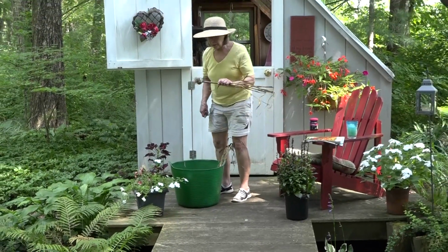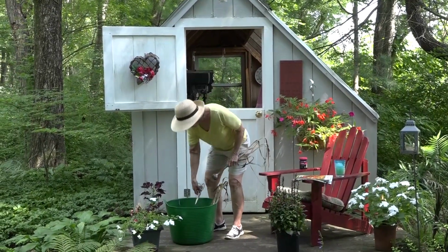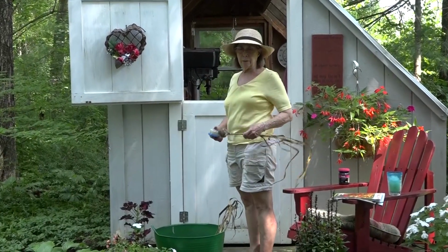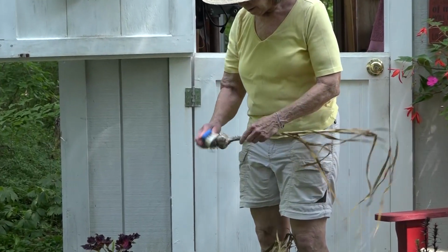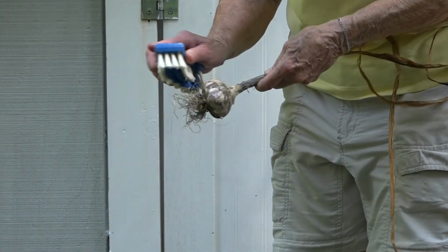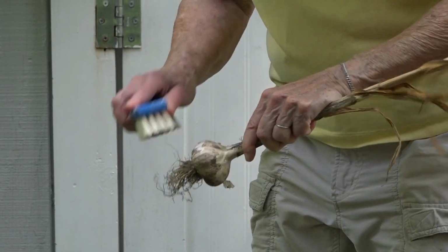This is the garlic that I grew, and I harvested it at the end of July. You see we have nice garlic cloves, and I've had it in my shed. There's a whole area on the table in there where it's in to dry. And I'm going to brush it to get the dirt off. And again, I keep a basket here. But I'll brush it with a scrub brush. Doesn't get it all off, but most of it.